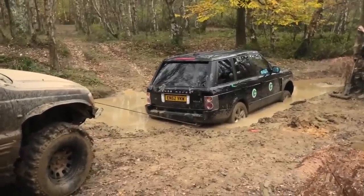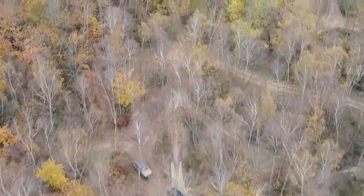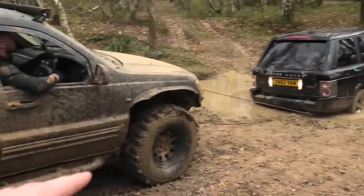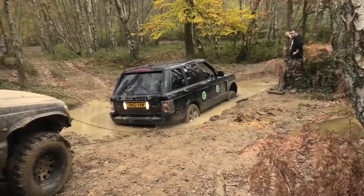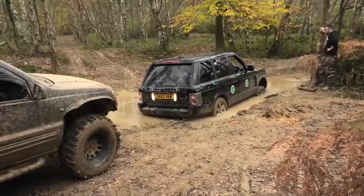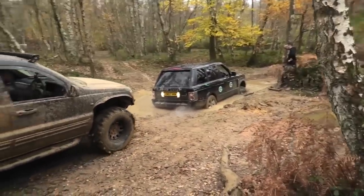Right. What we're gonna do is show a little short one first and then you reverse back. Yeah, try if it's bringing the front end of the Jeep down. Give a little nudge. Yeah, well. Jeez, that is stuck.